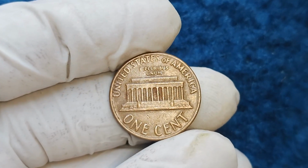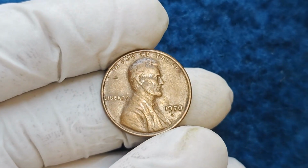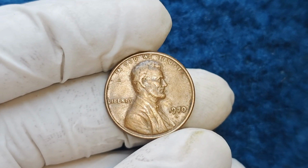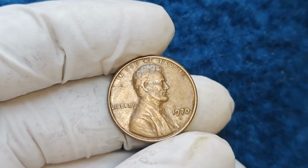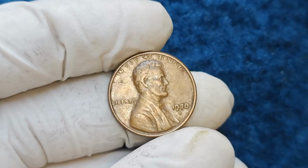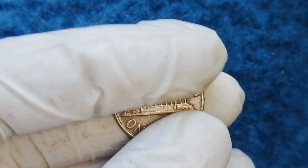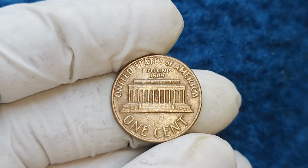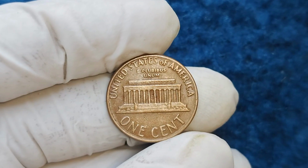Now, before you start breaking open every roll of pennies at your local bank, here's what you need to look for. The most valuable 1970 pennies have a clear doubling on the numbers and the date, especially the 7 and 0. If they look a little funky, you might have hit the jackpot. The word Liberty on the left side of the coin sometimes shows the doubling effect as well. If the letters look slightly shifted or doubled, you could be holding onto a fortune. If your penny looks like it just rolled out of the mint yesterday, it's worth even more.